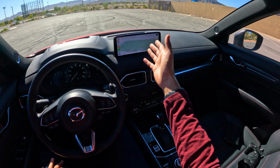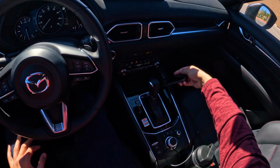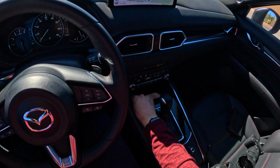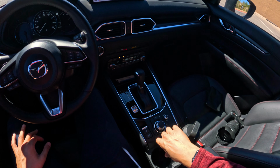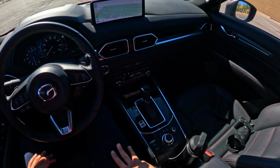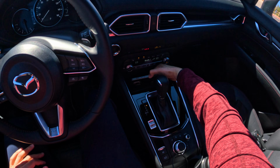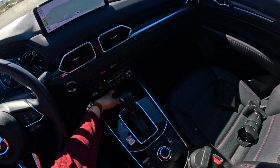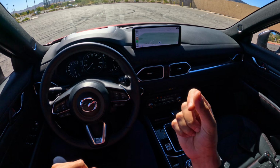We have Apple CarPlay, Android Auto, and the nice thing here, so it's of course wireless, but the wireless charger up here actually works with my iPhone 15. Whereas with my CX-50, the charger is located right around here, and it never actually works with my iPhone, not even my 14, because that big camera bump doesn't sit quite flush, and that seems to be causing the issues.